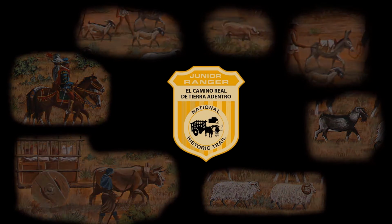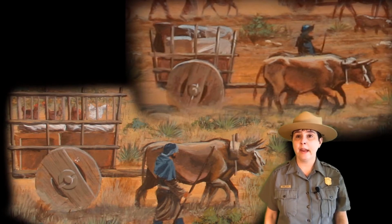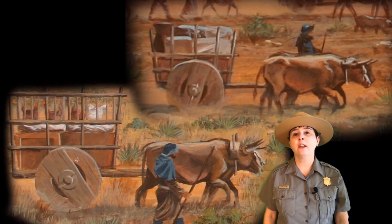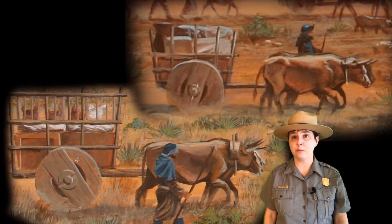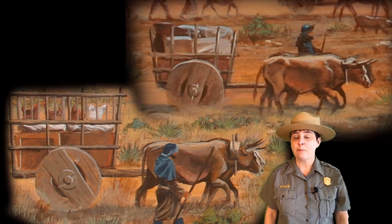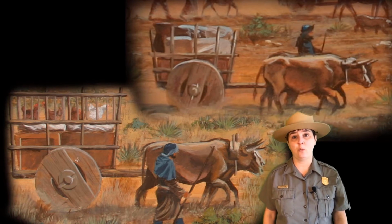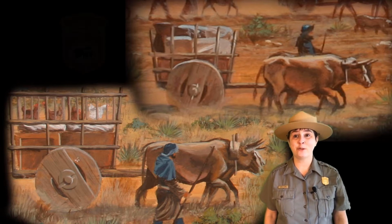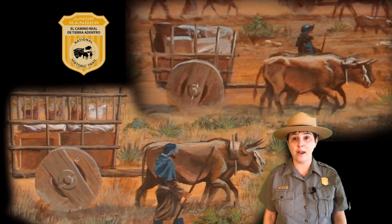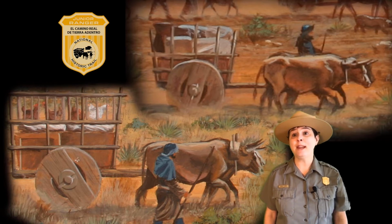The oxen pulled carretas, hand-built wooden carts that carried the practical things needed for everyday life, including tools for building homes or growing crops, pots and utensils, leather goods, religious items, and weapons. What would you take if you could choose one item to take on the 1,600-mile walk from Mexico City to northern New Mexico? What would it be and why?